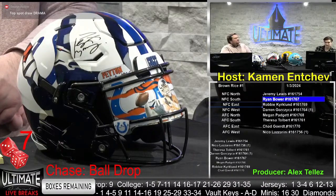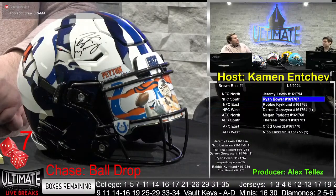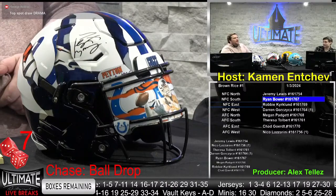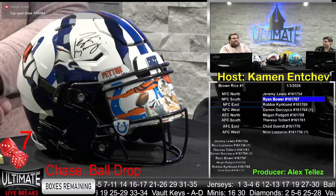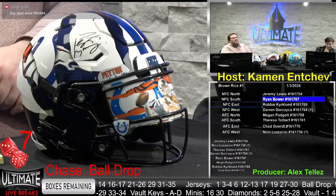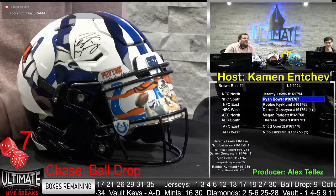My sleeper is probably the Rams. My sleeper, too, because that's a team that won the Super Bowl two years ago. They're clicking right now, their offense. Matthew Stafford, Puka Nacua, still out there in the diamonds. Yep, Cooper Kupp, and Kyren Williams is a monster, has been really, really good at the running back spot.